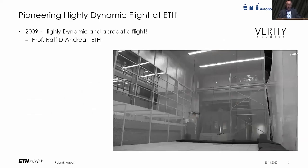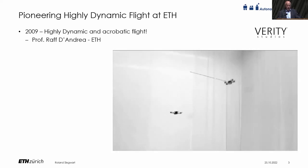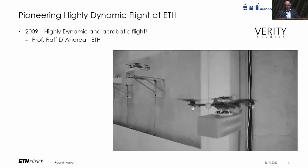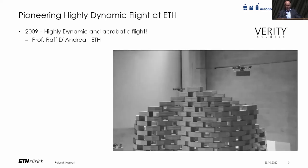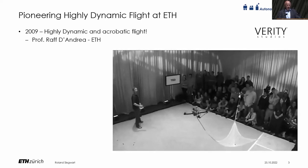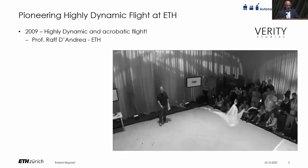Quadrotors turned out to be very dynamic. And there is some very fascinating work which was done around 2009-10 by Raffaello D'Andrea's group at ETH, where they have shown that quadrotors can really do very dynamic maneuvers, handing over, for example, a stick, moving parts around and building structures. So it became a fascinating tool, on one side for taking images, but on the other side also for pushing research further, especially control and perception in this field.